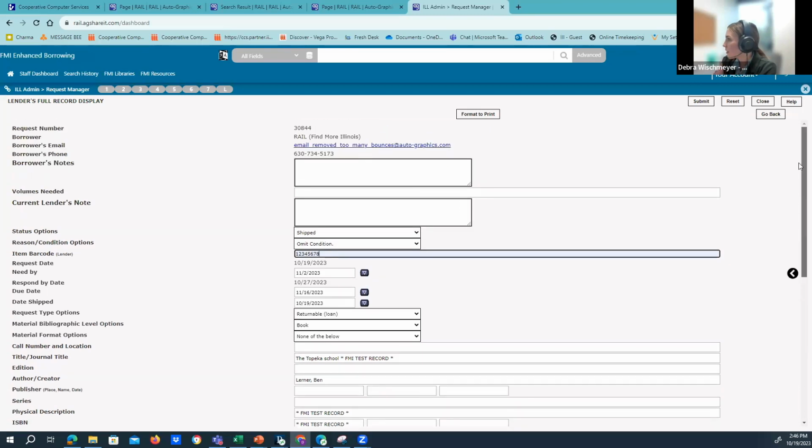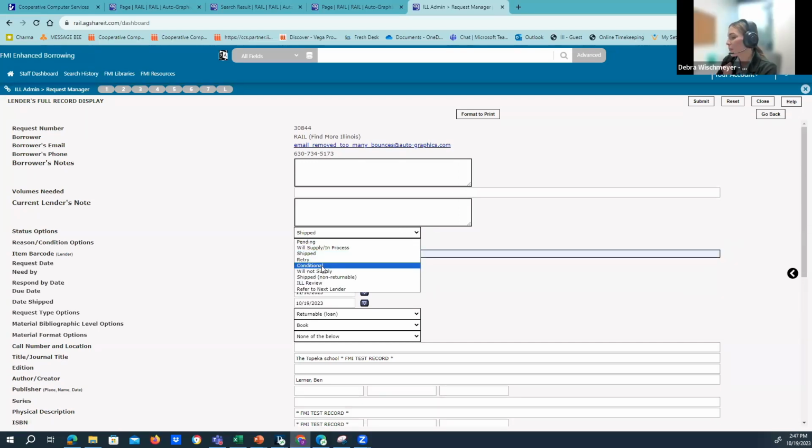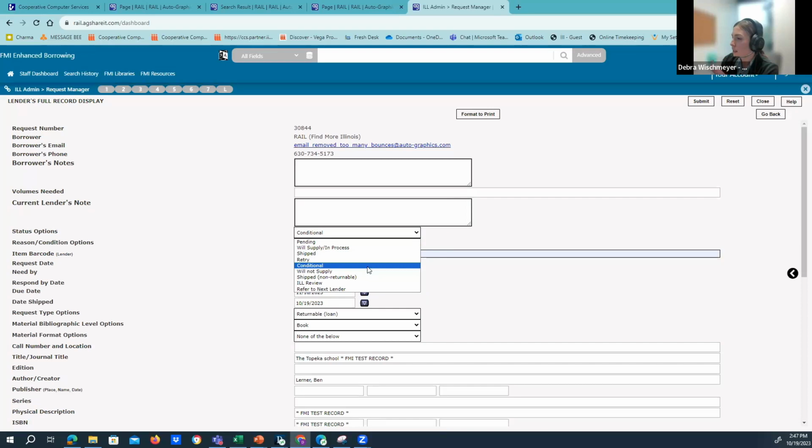So I know that, Eric, at some point here you can mark it as conditional. Can you guide me through that so I can point it out for Chusri? So under status options, if you click the drop-down menu, you should see conditional, and that will change the options in the next field. There you go. So if you want to have a condition applied to it, you'd select conditional instead of ship, and then you'd be able to pick the reason here.